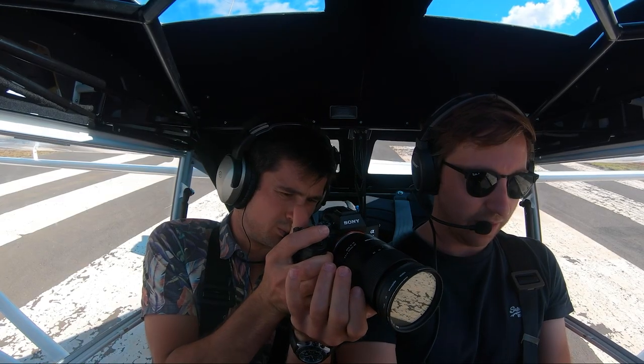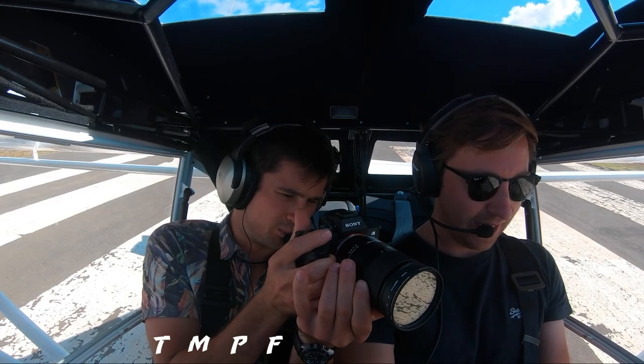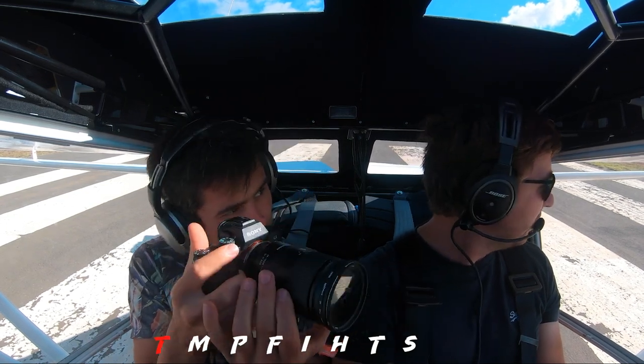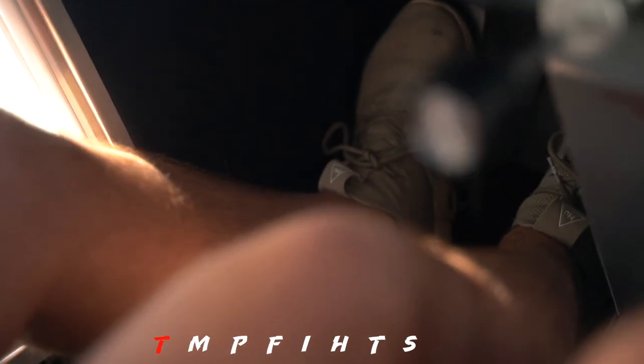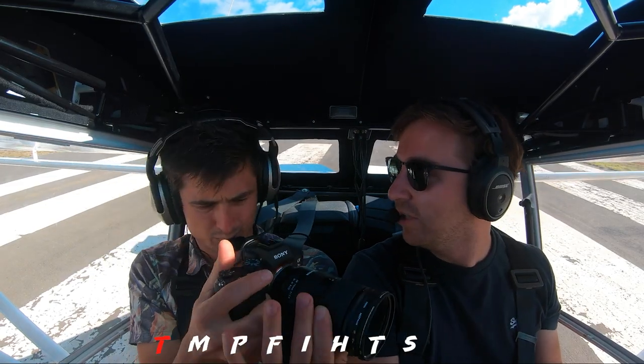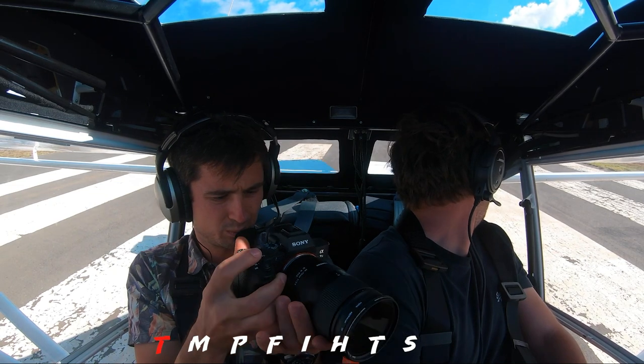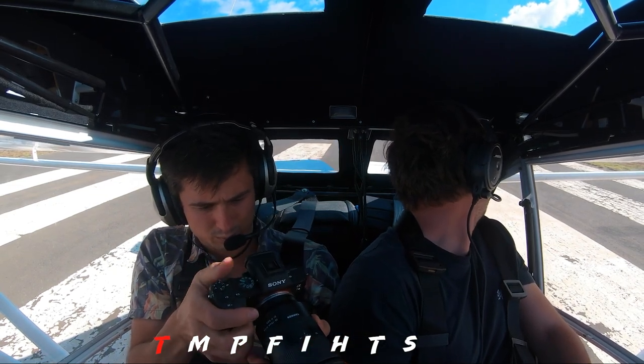Okay, so we have a little rhyme that we do so we can remember all the pre-flight or pre-takeoff checks. Basically, that rhyme is, too many pilots fly in heaven too soon. So what we do, T for two is test the controls. Okay, so we want to test both ailerons on both sides. Make sure that they're both working. Test the elevator, full control, and then test the rudder as well.